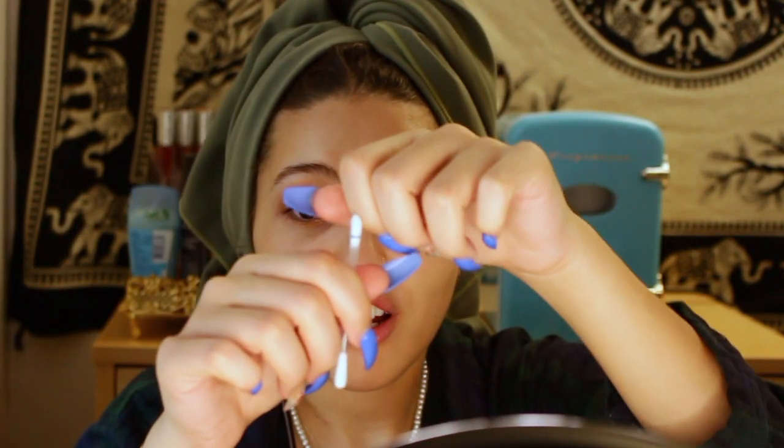So I'm just going to basically break off this end. You see all the solution is going to go down to the other Q-tip. And I'm just going to use it, and I'm going to clean my piercings. On this ear, I have 2 low piercings. I have the tragus, I have the conch, I have the rook in there. I don't know if you guys can see. And then I also have the bar. The rook and conch are my newest ones.